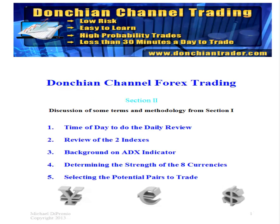In Section 2, we'll go into a little bit more detail behind our analysis. We'll be talking about 1, the time of day to do the daily review. 2, review of the two indexes. 3, background on the ADX indicator. 4, determining the strength of the 8 currencies, and 5, selecting the potential pairs to trade.